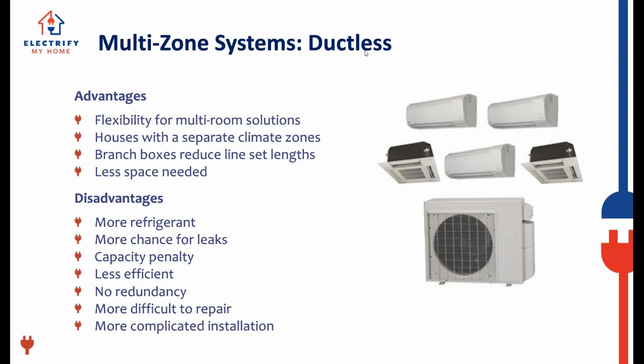So the advantages of the ductless multi-zone systems are they offer pretty good flexibility for multi-room solutions if done correctly. They're really good for houses. When we do these a lot, it would be 1 air handler and 1 unit maybe in a basement room or that room over the garage or a problematic room like the master bedroom where they're not going to be able to get good conditioning in, kind of that problem space, or what we call that additional microclimate zone inside the house.